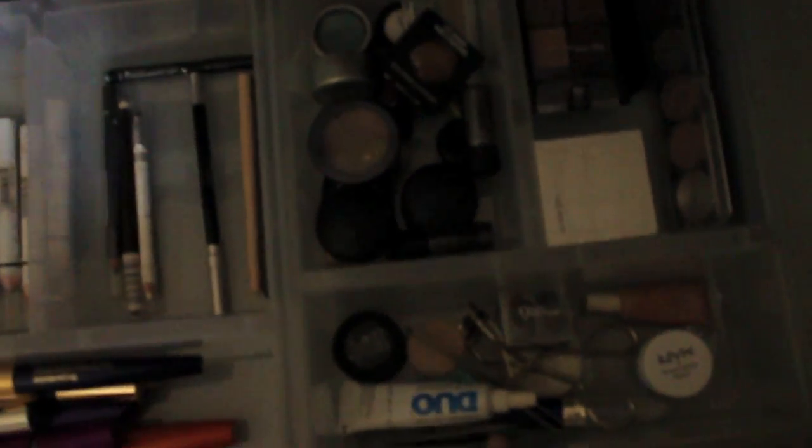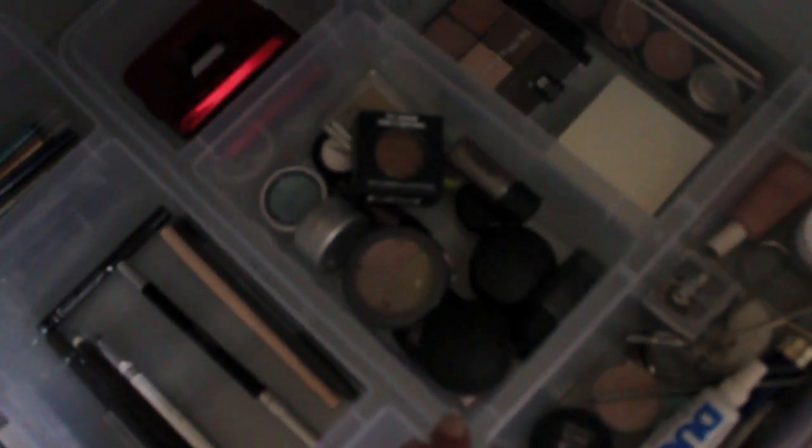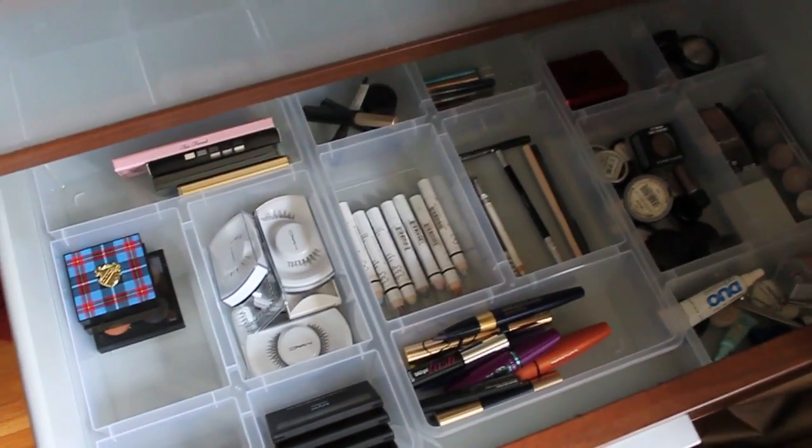And then the last container here has more eyeshadows. So I have some drugstore eyeshadows, the MAC mineralized eyeshadows, 2 of the MAC holiday collections from a couple years ago, the palettes there, and then here I have some single eyeshadows, just some pigments here. And then this one I have my eye tools, so my eyelash curlers, some eyelash glue, things like that. Oh, and here I also have some false eyelashes. I've kind of skipped that part there. So that's what it looks like over there.